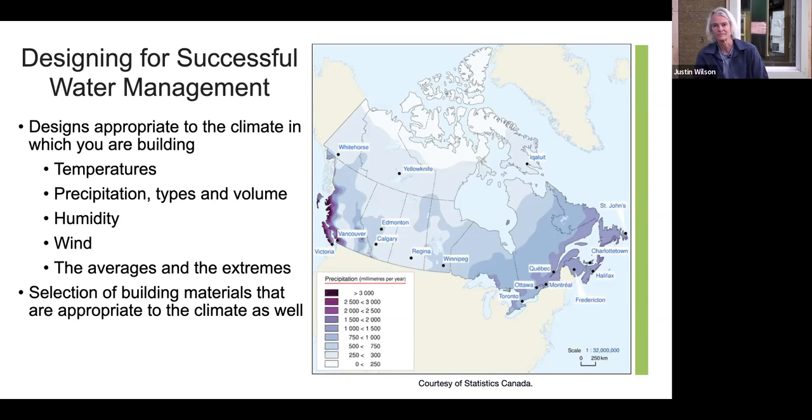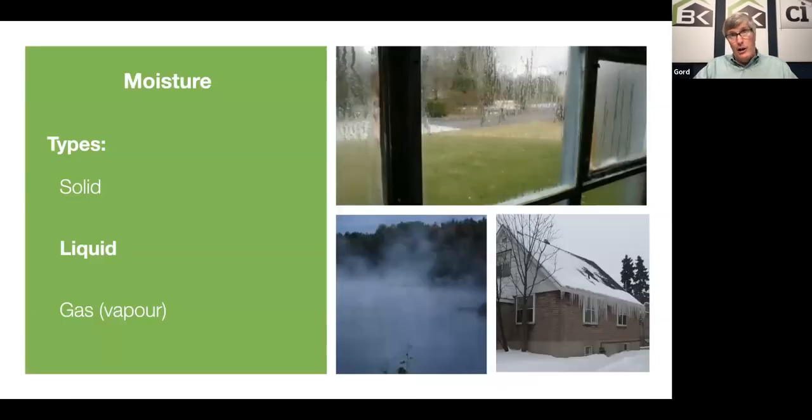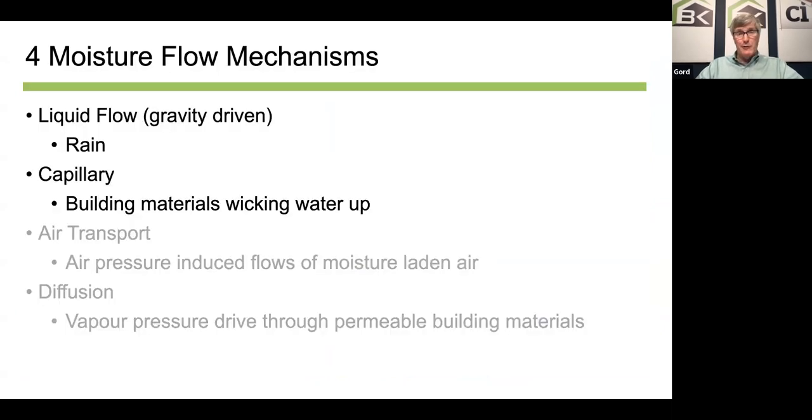Absolutely. Thank you. And so I'll just give you three seconds of theory, understanding that moisture comes in three forms: solid, liquid, and vapor. It does all its damage primarily in liquid form. That is, we could care less about the ice and snow until it turns into a liquid. We could really care less about water vapor until it condenses into a liquid. And then understand that we have four moisture flow mechanisms. We're really only going to talk about two today. In fact, really just one.